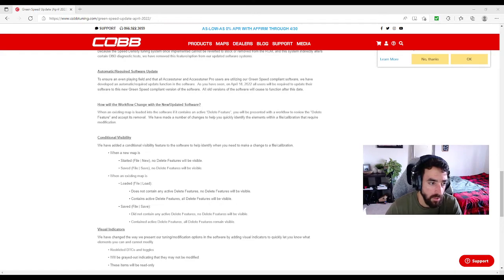So it won't even let you, I guess, put on the file that has those restrictions on it. That's interesting. I haven't worked with the Cobb tuning or the Accessport or anything. I have a 2017 86, and I have the OFT, Open Flash Tablet. So there's that. That's the only tuning stuff that I've dealt with, and it's just getting a map, downloading it, throwing it onto the tablet, and just putting it on the car.